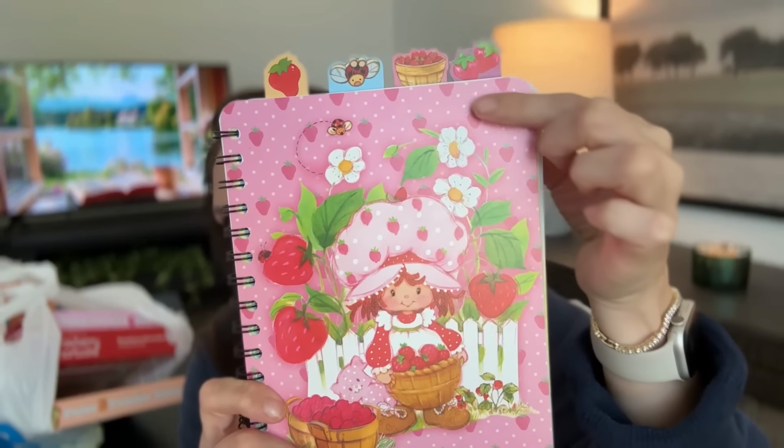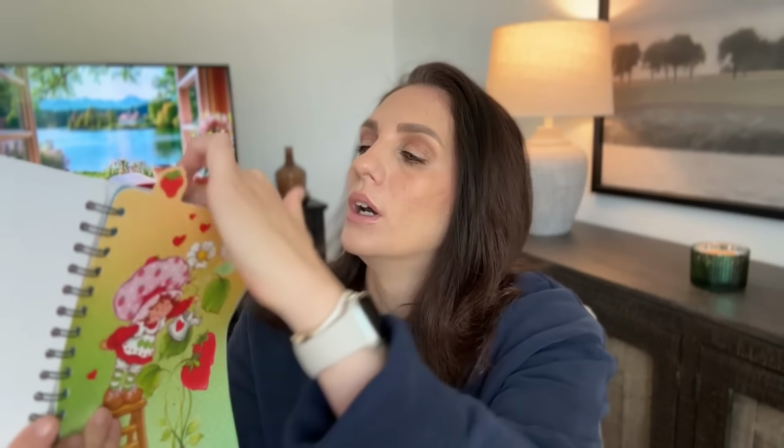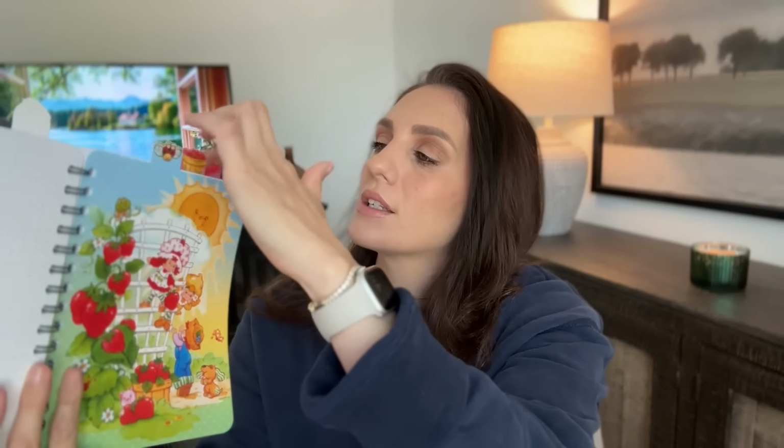It comes with these super cute tabs, and I decided I wanted more of them because I wanted the tab images. I wanted to use them for certain projects and junk journaling. And so I wanted to get a couple more of these notebooks. They've brought in a new wave with different tabs. There's Beetlejuice, but I don't know. I need to go to another Five Below and see if I can score this.